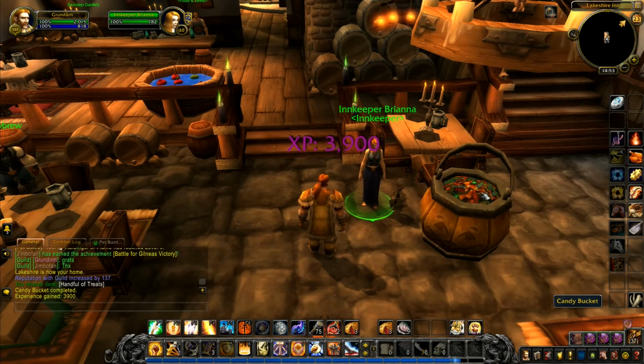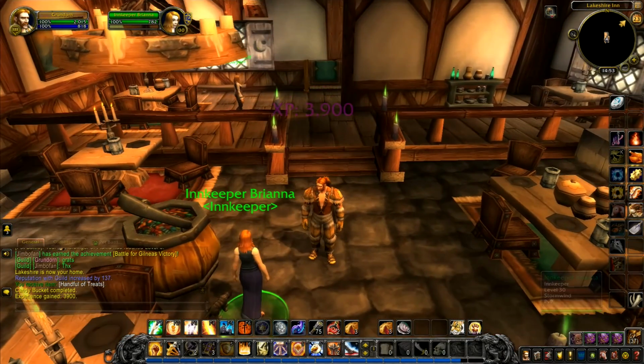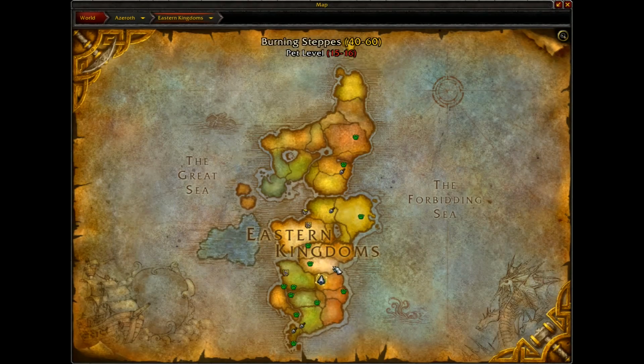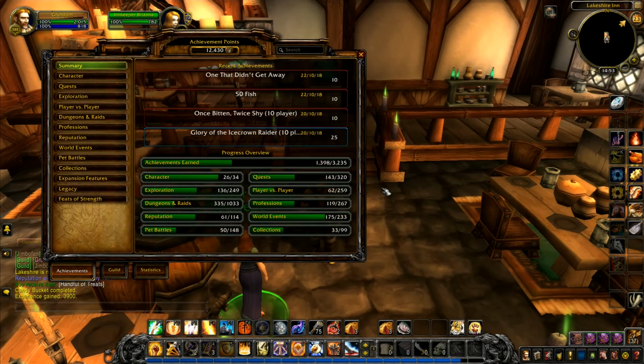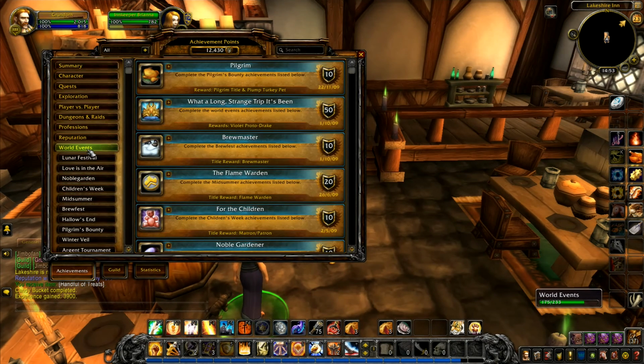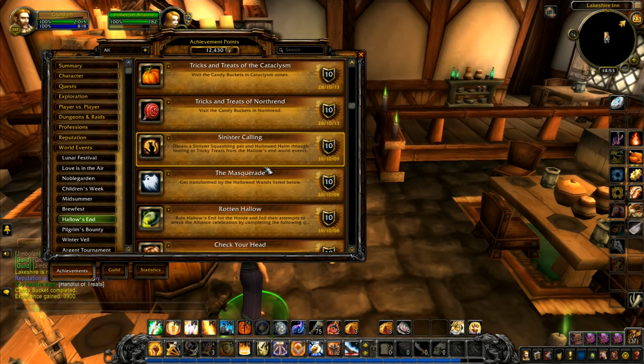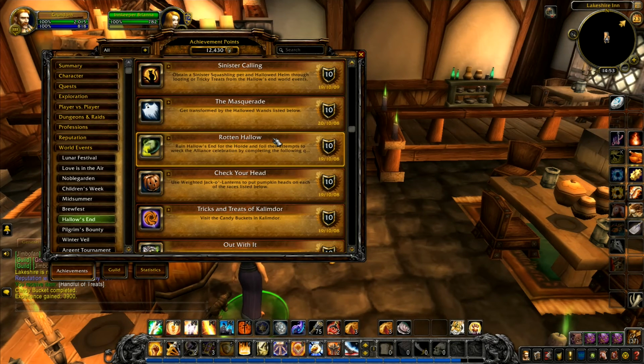treats. And you can actually go to all the inns in the entire world, and you can get one of those in every single zone. And there is an achievement that you need to do for that as well. It can be a lot of fun. I've already done it. You can see that I've already done it. I did it on Frith many years ago.